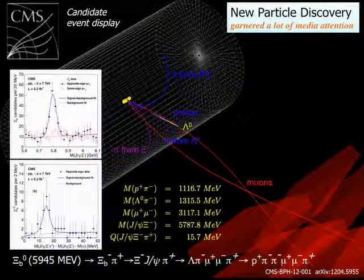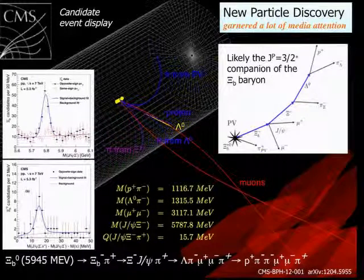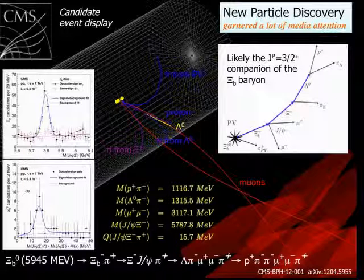This particle here, the measurement is shown here. This is actually measured through a long decay chain, and we measure the mass difference between this and the decay product, and we subtract the mass of these known objects, and then we end up with the mass of this new state. This is believed to be a J^P 3/2 plus, that is, a companion of the Xi-b baryon. So this is a very nice and neat small observation, en passant, as an appetizer.